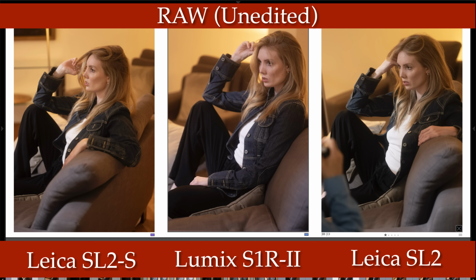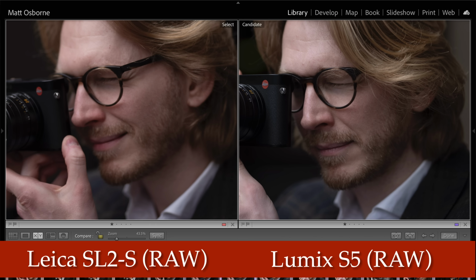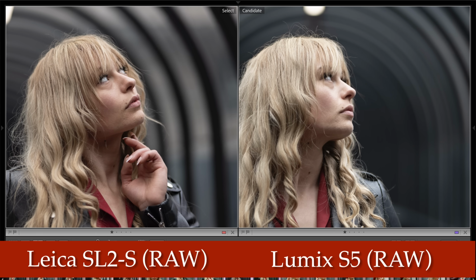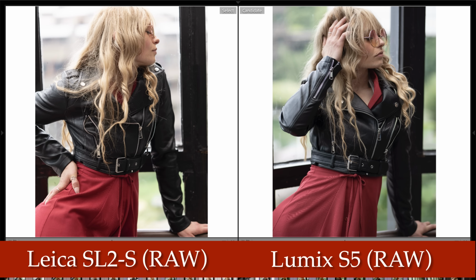Number 7, colours. Now, you may think that Leica colours are great and Lumix colours are maybe more normal or vice versa, but you'd probably be surprised at how similar the colours are from both Lumix cameras and Leica cameras. I've done a lot of side-by-side testing between the various Lumix and Leica cameras, and there's not that much difference, to the point that once you add a preset, you can get my presets below, quick plug.